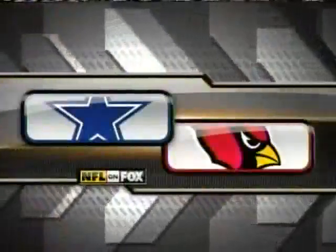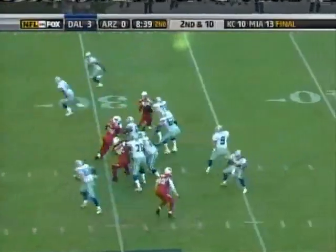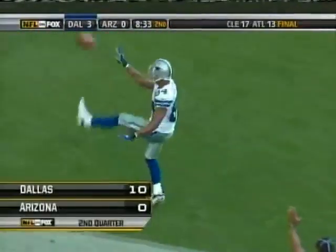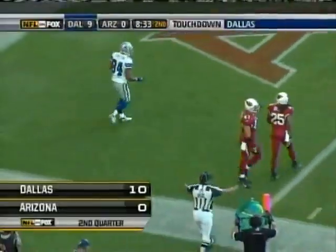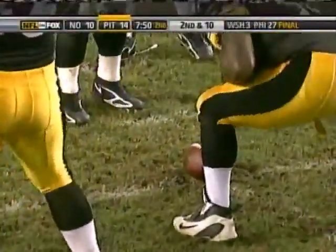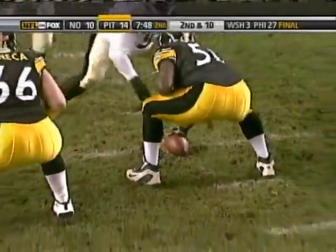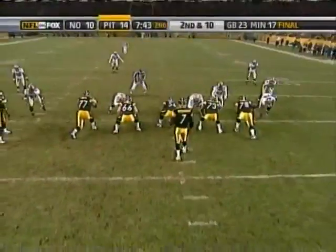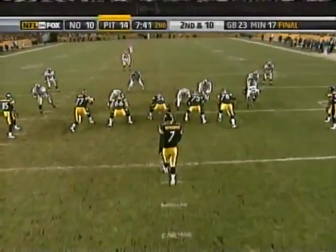Chris. Joe, out in Arizona, Dallas with a 10-0 lead now. Tony Romo to Patrick Crayton. Look at the tippy toe into the end zone. 30 yards on that one. And Troy, because I know you care so much, T.O., 1 catch for 2 yards. Guys? Well, thanks for the update. 1 catch, 2 yards, and no sleeping on the football in the end zone yet from Terrell Owens.